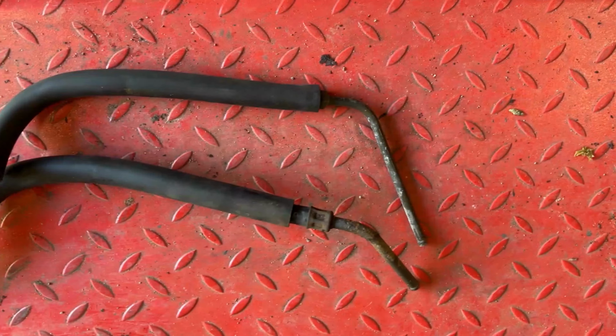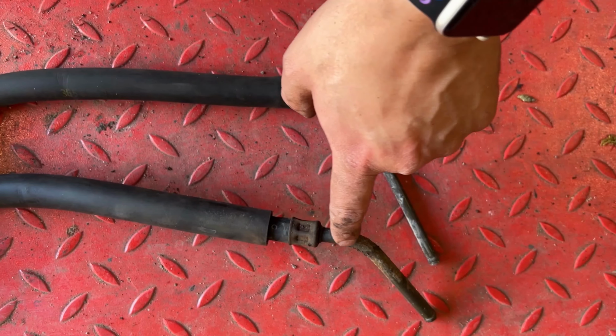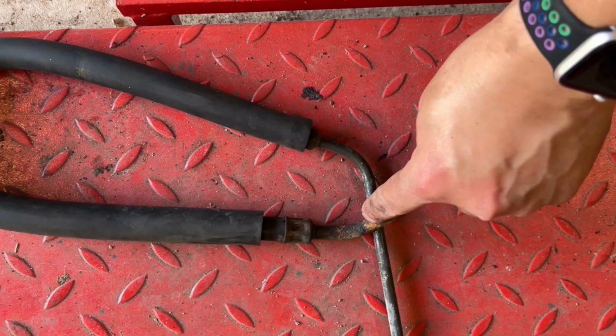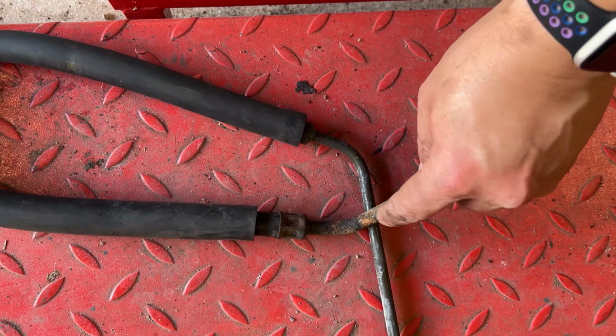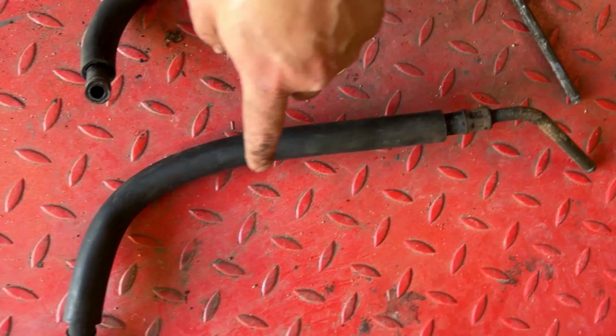Right here, and that right there is the offending article. Well, actually, technically this one, which is the return line, is the offending article. So you can see corrosion on the bend here, and I think it's about where you see the light mark there. There was a pinhole in it, and it was just pouring fuel out. So hopefully we can get some fresh ones of those.